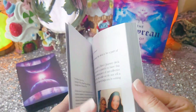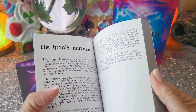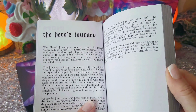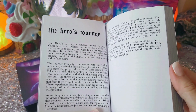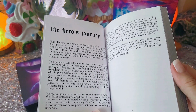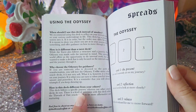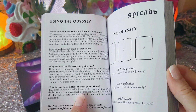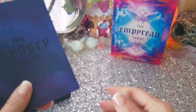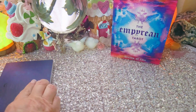A little bit of information about them in the beginning, and an index, and a little explanation of the hero's journey. It's a call to adventure, and the hero is presented with challenges. And generally, it's like coming out of your comfort zone, right? And so that is the point of this amazing Odyssey deck. And that's it. And then it goes straight into the meanings of all of the cards. So let's go ahead and take a look.